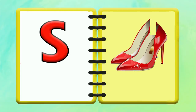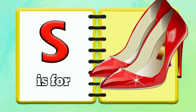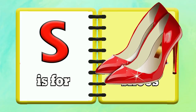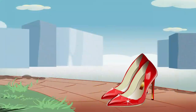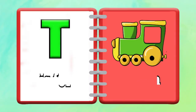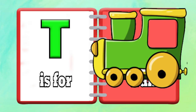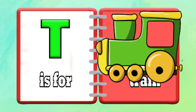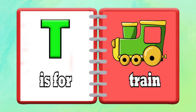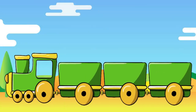S is for shoe. The shoes are red. Susie loves her shoes. T is for train. Train is green. Train has so many boxes.